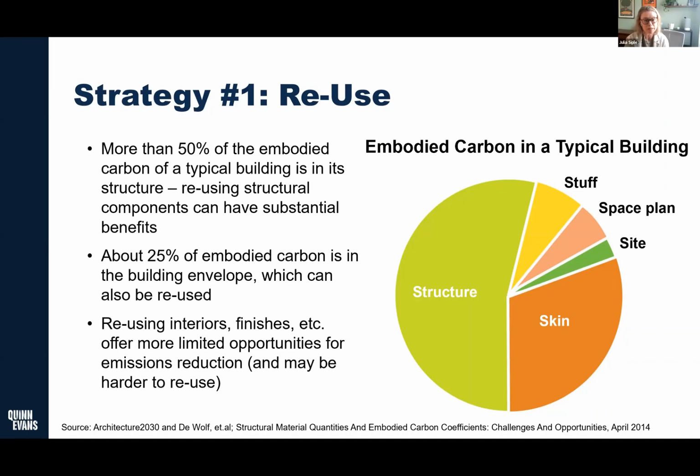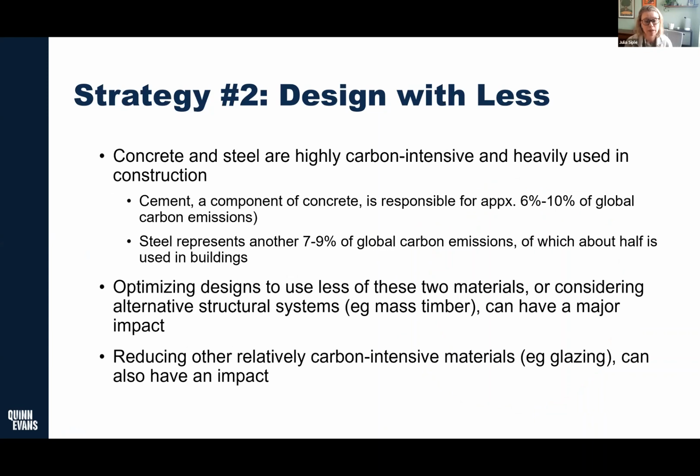carbon of a building. We are early enough in this project that we have not gotten to a really clear idea of the interior finishes and those other items, but we wanted to focus on some of those big bucket items to figure out if we could better quantify it for this project in particular. So reuse, then strategy 2 on the next slide, design with less.